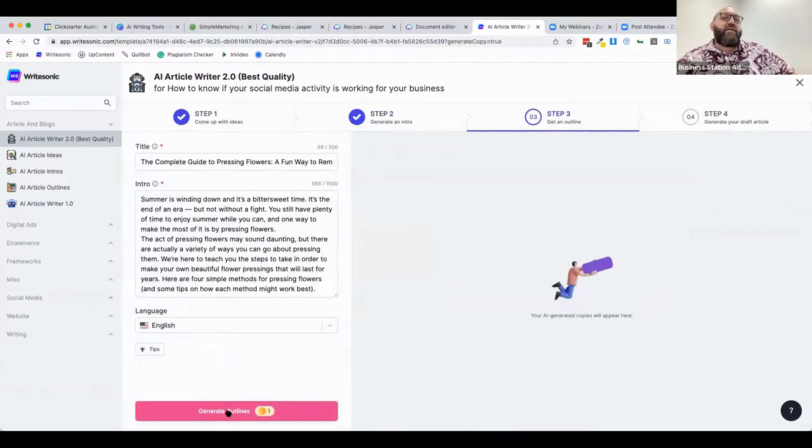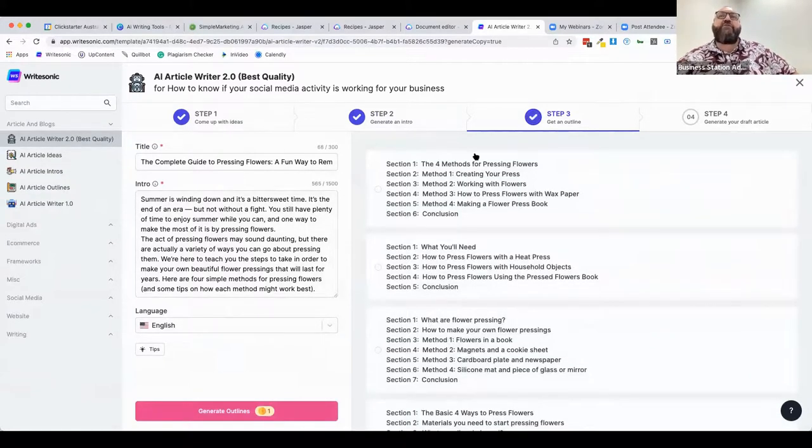So I'm going to pick that one out and now I'm going to generate the outlines for the article. So what are the things I'm going to write about as topics to cover this off? The four methods for pressing flowers, what you'll need, how to press them with a heat press, with household objects, how to press flowers using the Press Flowers book. Love it. Let's do that one.